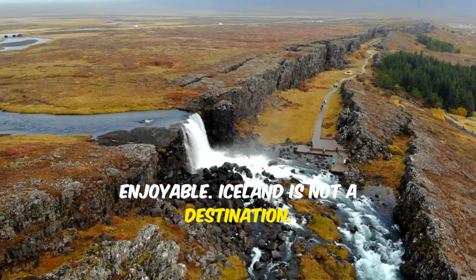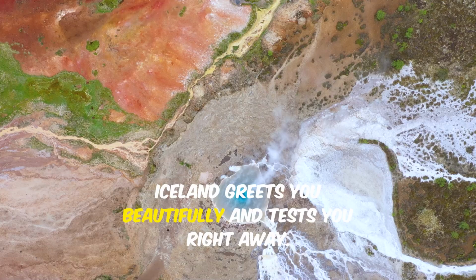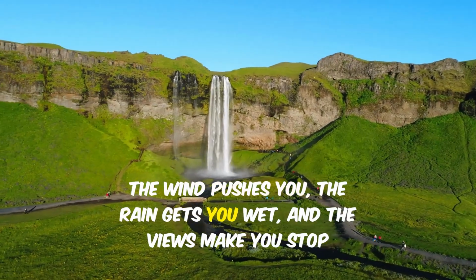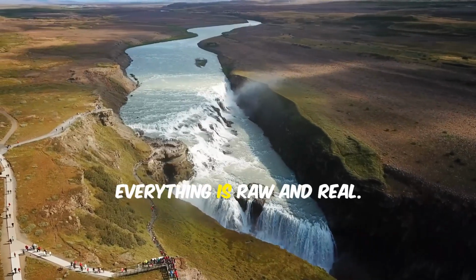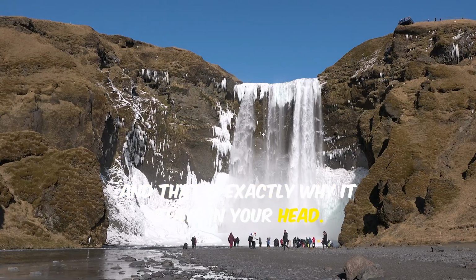Iceland is not a destination, it is a test. Iceland greets you beautifully and tests you right away. The wind pushes you, the rain gets you wet, and the views make you stop talking. There is no tourist decoration here, no filter. Everything is raw and real. And that is exactly why it stays in your head.